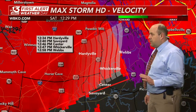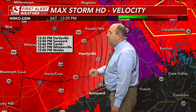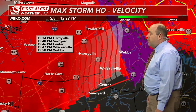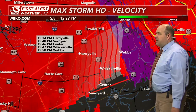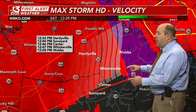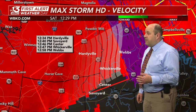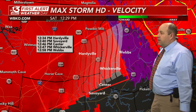Zipping to the east-northeast at 70 miles an hour. So Hardyville at 12:34. And then other communities, Center there at 12:46, Wickerville 12:47. That's getting out here into Green County now. Webbs at 12:58 this afternoon, all within the next half hour. Keep in mind, with rapid movement here, tornadoes, if they form, are going to be likely rain-wrapped, hard to see. So please take these warnings seriously.